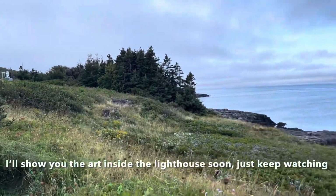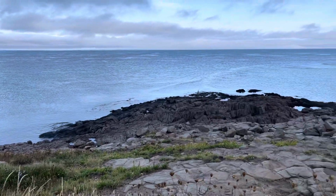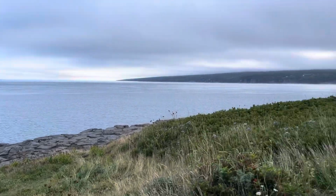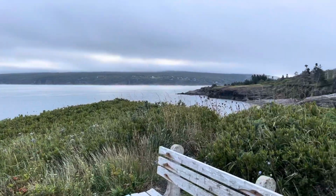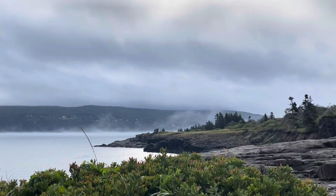Let me show you the view from the point. If you're down on the rocks, there's about a 270-degree view of the ocean from there, and you can often see sea life, seals, seabirds, very rarely whales, and you see lots of fishing boats coming and going.